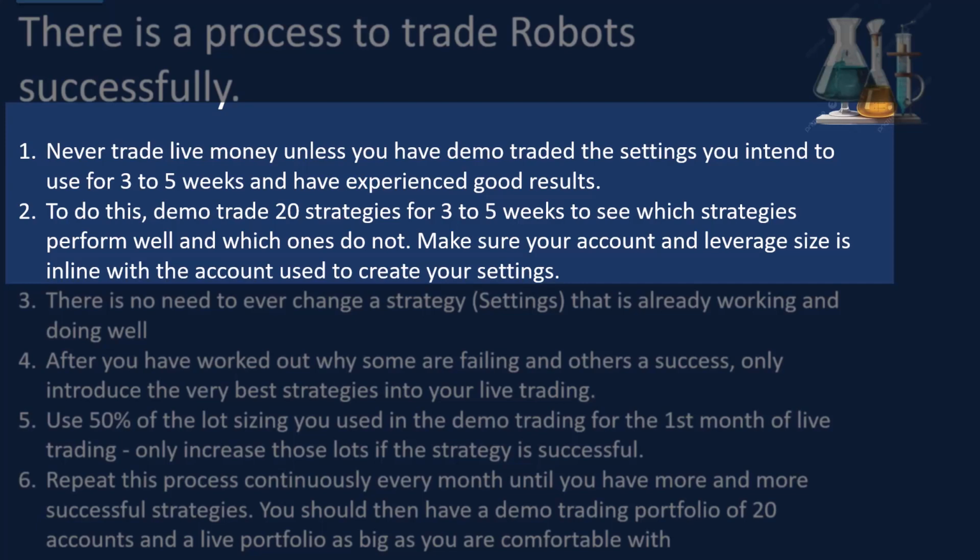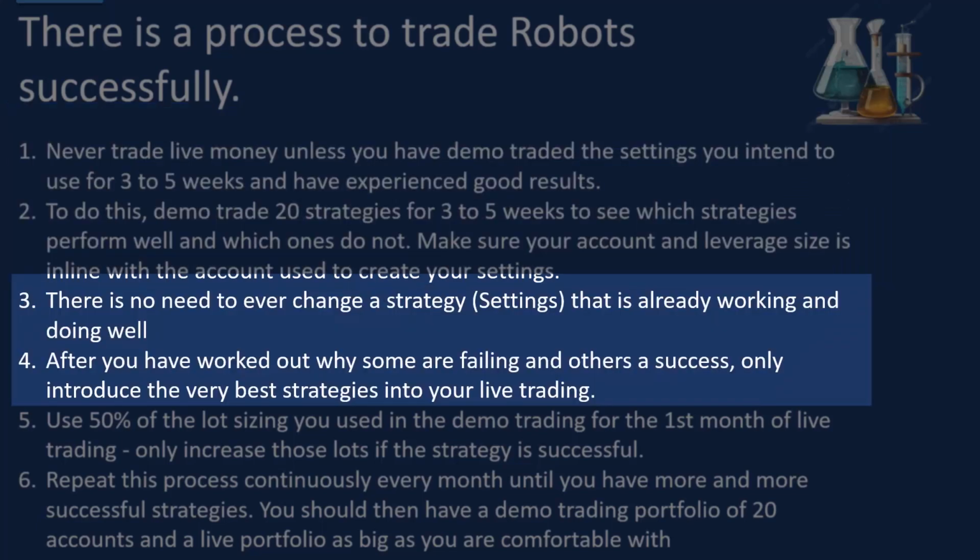So you start with those 20 strategies. There's no need to change a strategy that is already working and doing well. After the 3 to 5 weeks, hopefully you will have worked out why some strategies are failing and others are successful. You need to put a lot of effort into understanding why, and that will allow you to introduce only the very best strategies into your live trading.